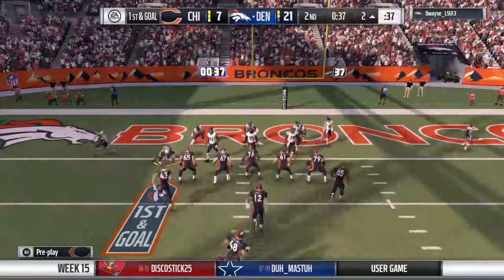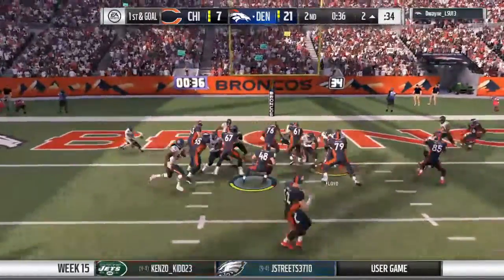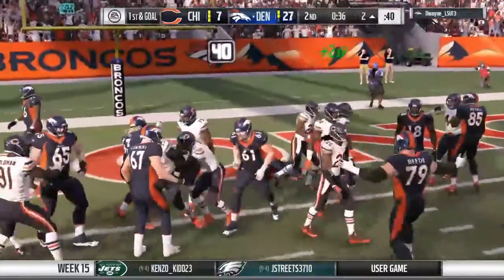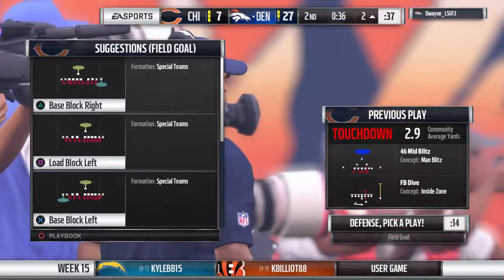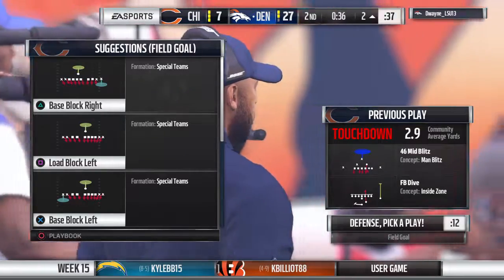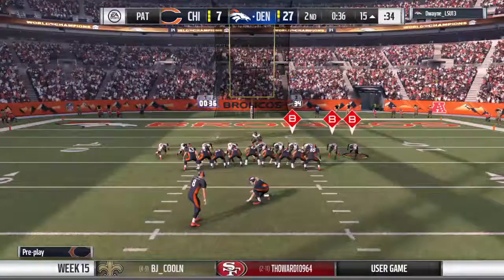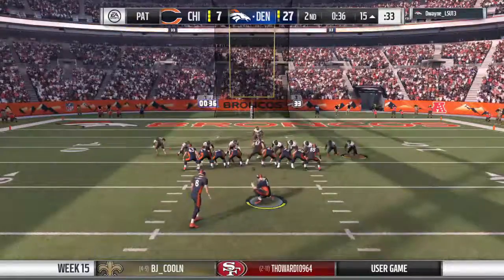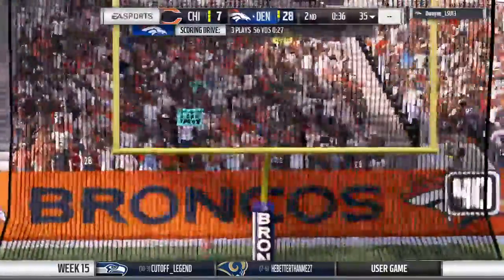In the red zone this time. And they'll turn their power game to try to get in. And he'll get in. Touchdown, Denver. Herman Moore, his second touchdown on the season. And the Broncos will add on to their lead. He knocks it through. It's 28-7.